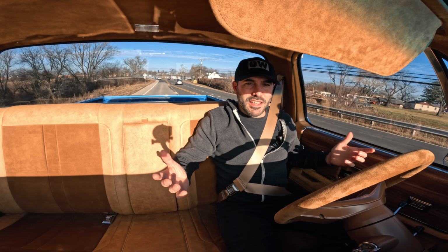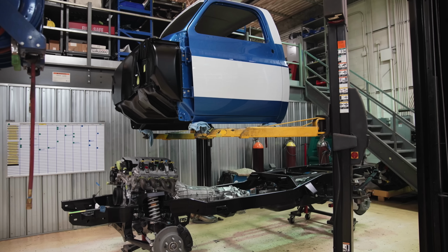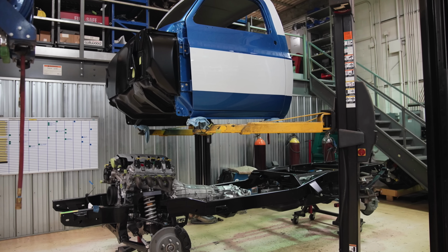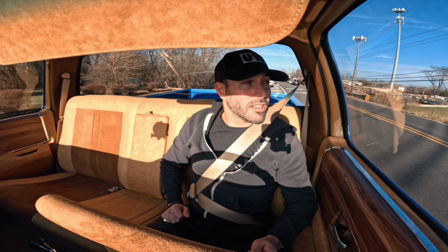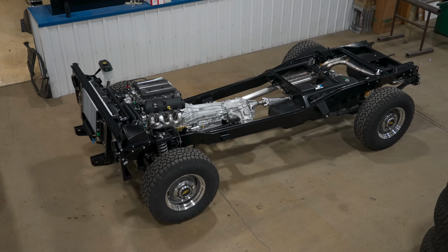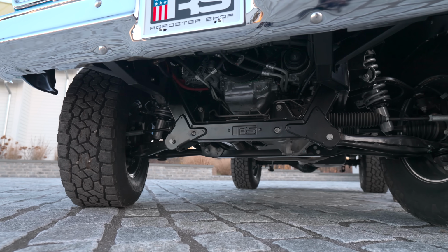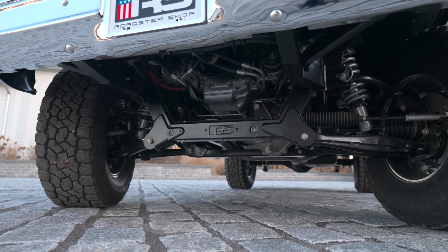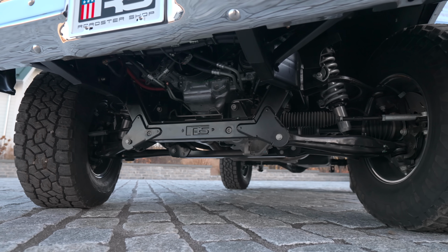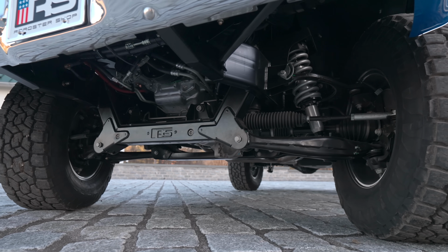So let's talk about the chassis. We've done a number of Legend videos, but for those of you who haven't seen them, this truck sits on one of our Legend Series Roadster Shop chassis. So what's a Legend Series chassis? It is a push-button four-wheel drive chassis that utilizes a lot of factory GM components to make up an independent front suspension with power rack and pinion steering. So you get the modern drivability of a brand new truck.